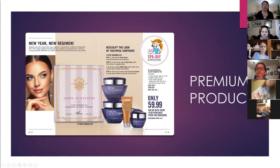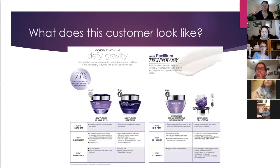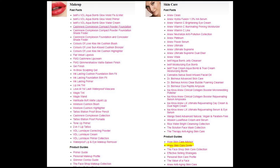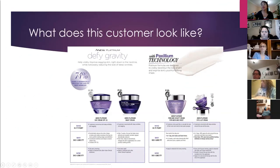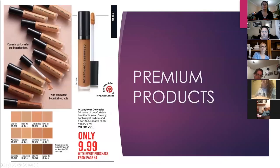Okay. Yeah. All right. So actually, I have a customer who already ordered this. This particular slide here, I actually got it from under my training on the skincare section. Just go down to where it says skincare guide. This is just one of the slides, but they have tons and tons of information there.